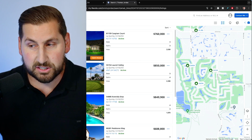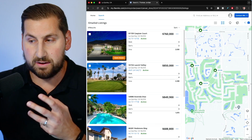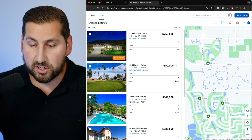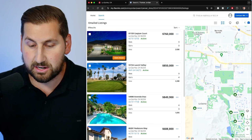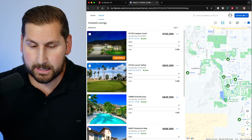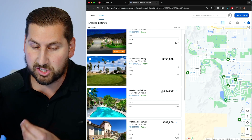So now let's look at some of the houses, okay? Because now you have an idea of the different areas. Let's first look at an area in more North La Quinta. That's going to be our first spot. And I actually think I picked a spot in the Cove. The Cove is a good example.